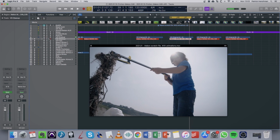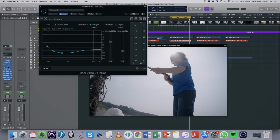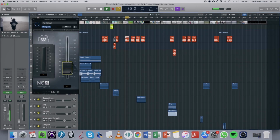It sounded pretty good, but there were a few things that I wanted to change. There was a bit of a hiss in the recording, and there was also a bit of echo from the room, and the levels were a little uneven. So I used some denoising and de-reverb plugins, plus a little bit of EQ and compression, a few other bits of cleaning up, and this is what we ended up with.